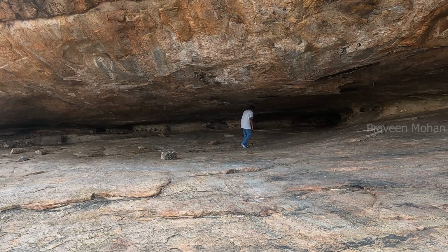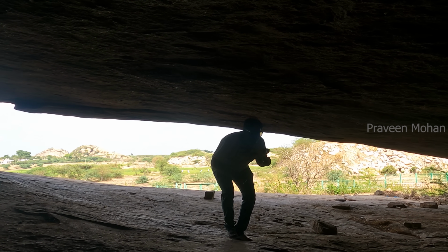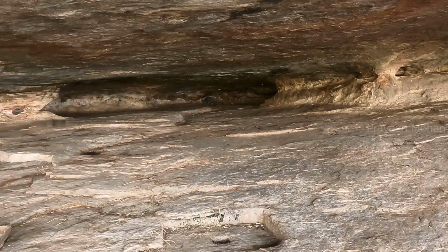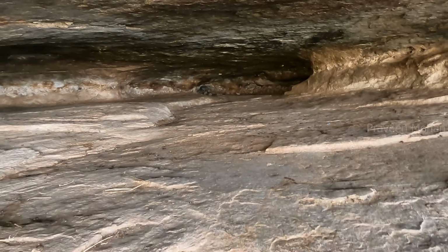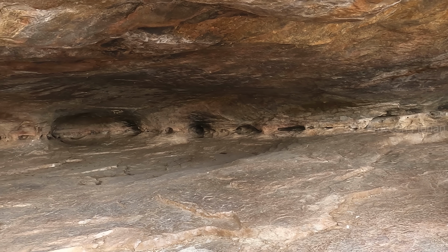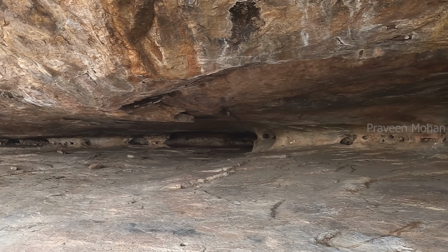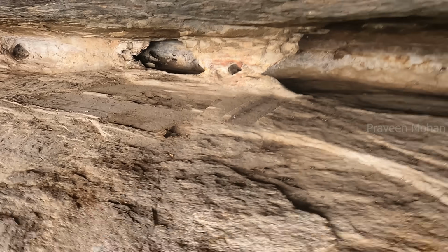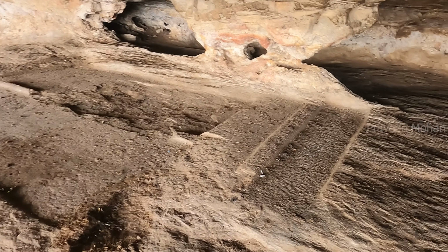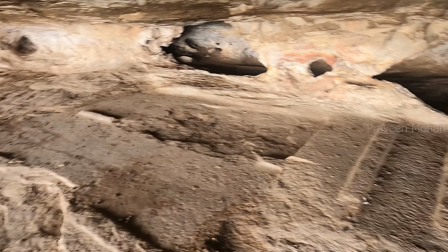What were the Jains doing in this cave during ancient times? Are there more carvings of Jain gods inside too? It's really weird because they carved the Jain gods at a difficult place outside, but inside, where it would have been easy to carve, there's nothing. It's empty, but we can see something strange on the floor. You can see a rectangle carved here. This is clearly man-made work.